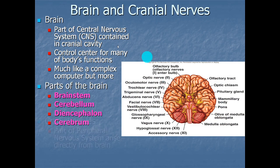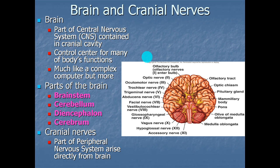Okay. So next it says we have 4 major parts of the brain. Now, these 4 major parts of the brain are what we're going to focus on throughout this chapter. So in lab, we really talk about all of these 4, but this first one, the brainstem, isn't named specifically, but it contains the midbrain and the medulla oblongata and the pons. So we have 4 parts of the brain. Brainstem with those 3 areas, the cerebellum, the diencephalon, and the cerebrum. And then we've got these cranial nerves that are coming off of the brain, like our olfactory and our optic nerve and our trigeminal nerve. And we'll talk a little bit about those as we go along as well.